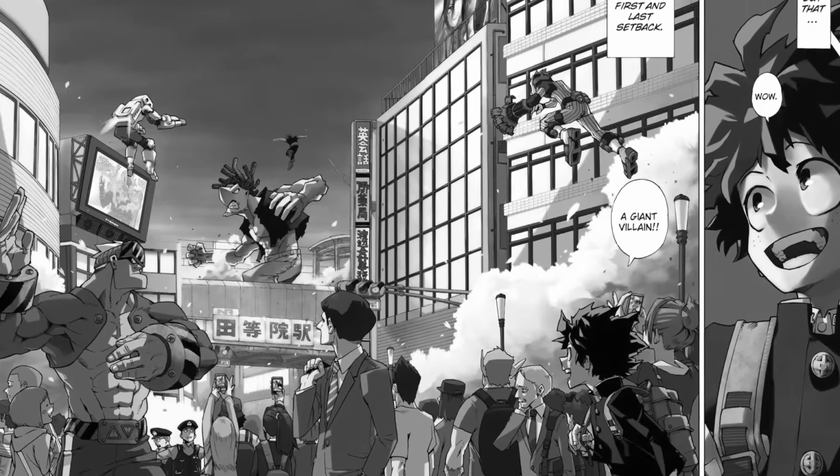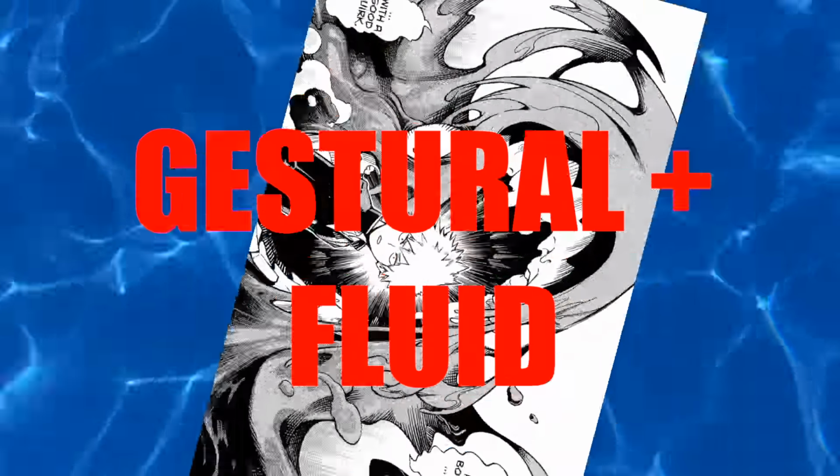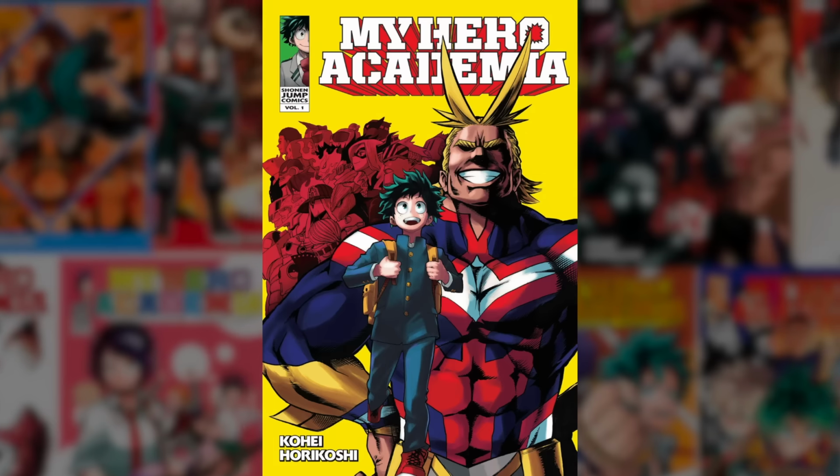You've got these ginormous, highly detailed panels. Look at this booger guy that tries to suck off Bakugo, he's so gestural and fluid. From this one image, you know exactly how this guy moves around. You don't even need to see him animated. And that was in 2014.